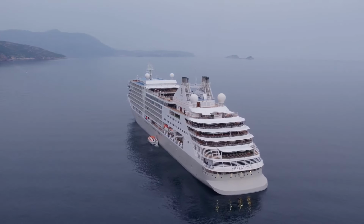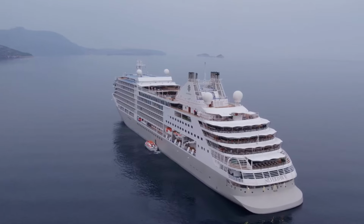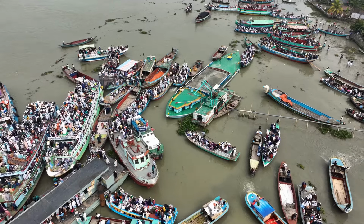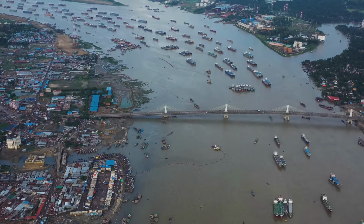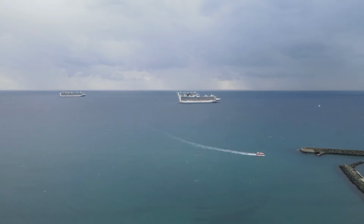2. Traffic density. Few vessels around, safe speed can be higher. Crowded waters with fishing boats, ferries, or anchored vessels reduce speed. Think of it like traffic in a city. You slow down when it's busy.